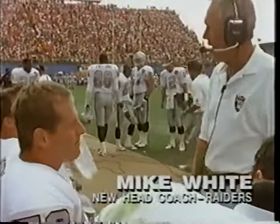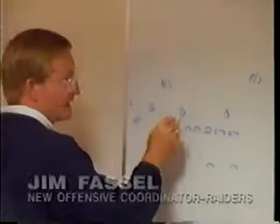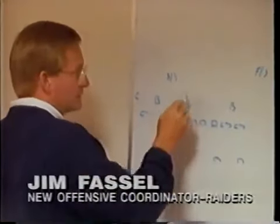call Tradition of Greatness. Michael, in order to return to that greatness, the Raiders did 2 things in the offseason that I think are pretty significant. One, they hired Mike White, gets along very well with Jeff Hostetler, and brought in a former Hostetler crony from the Giants, Jim Fassel, who most recently was the Denver Broncos offensive coordinator. I think they'll mesh well in forming a new offense here.